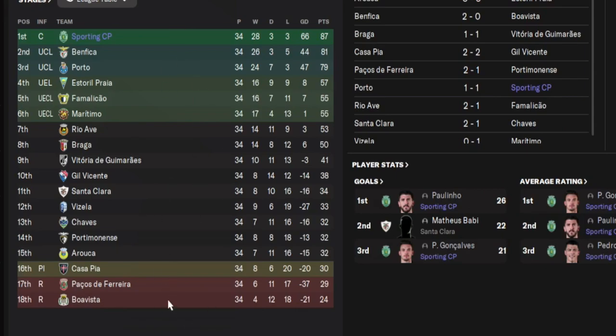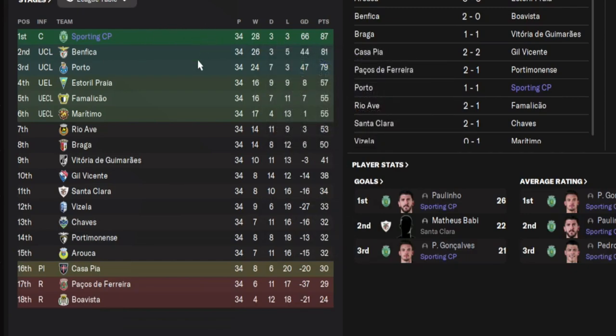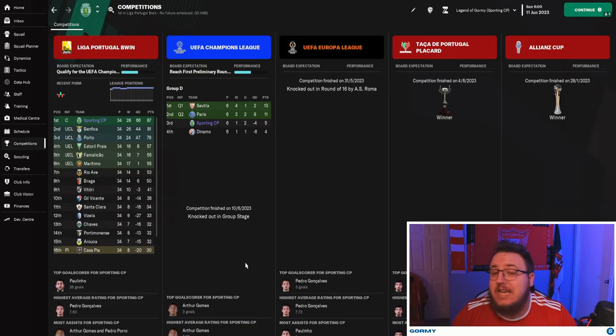And then over here you guys can see Sporting finished top of the league in Portugal. 28 wins, 3 draws, 3 losses on 87 points. 6 points clear of Benfica, and Sporting did very, very well, because they not only won the league, but they also won both cups within Portugal as well. Unfortunately for Liverpool, the only cup that they did win was the Premier League trophy. They finished runners-up in the Carabao Cup and the Community Shield. But Portugal getting a treble with this 4-3-2-1, so it definitely has quite a bit to offer.